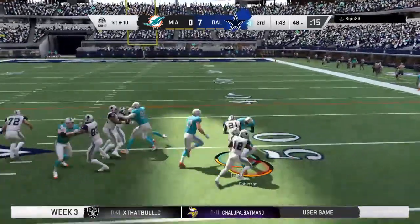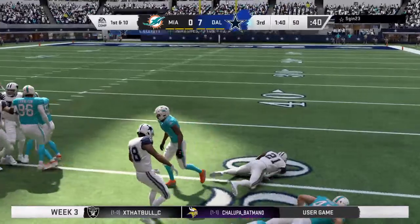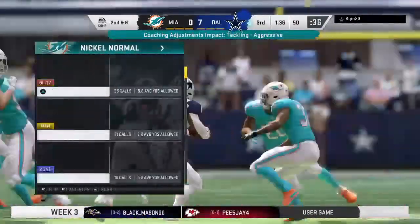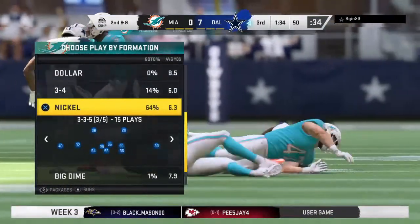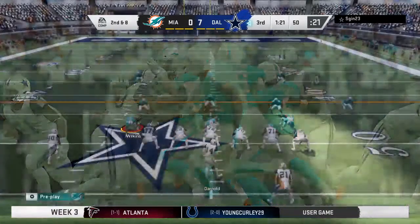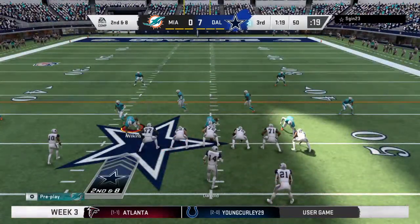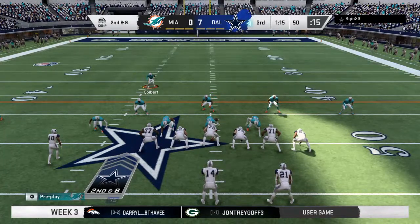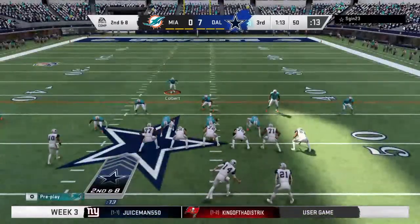Now back to the ground with Elliott, and he'll be brought down right at midfield after a gain of only a couple. Well, we saw him there trying to get it to the outside, trying to get to the perimeter, but not a whole lot of room there. But there's got to be one positive to that. If you keep moving laterally, creases tend to develop as the game moves on, and they can run it back inside later.